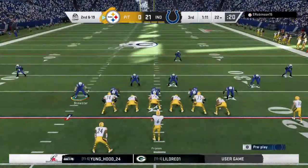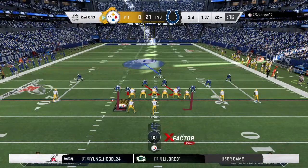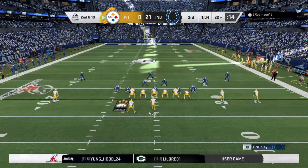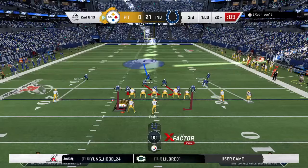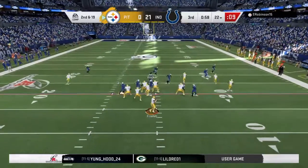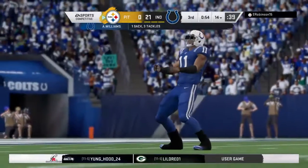After the sack, it's 2nd and 19, and the road gets a bit tougher from here. They'll look to throw. And he's going to go down again.